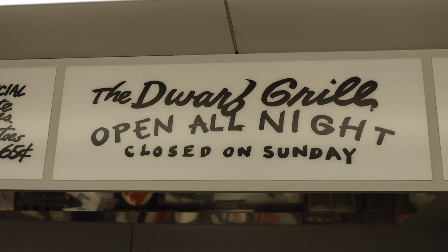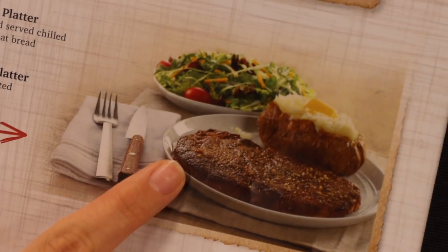Recently renovated, this is what the Dwarf House originally looked like, still with the Chick-fil-A logo. It was only open 6 days a week, never on Sunday. All right, y'all, we made it to the Dwarf House, and they have certain things on their menu that you can't get at any other Chick-fil-A, including pie, steak, fried okra.